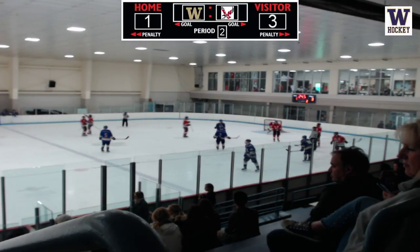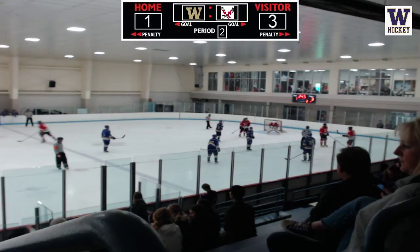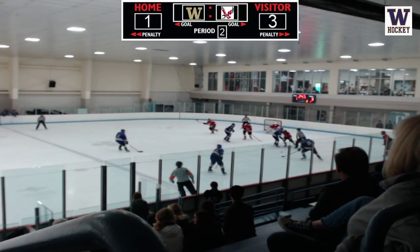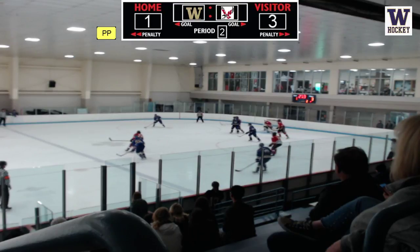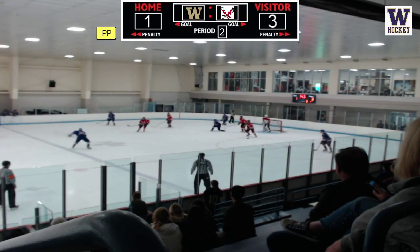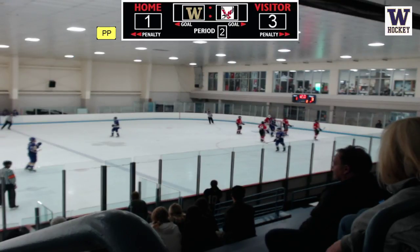Eastern Washington still leads 3-1 with 24 seconds left on the clock, and they will get a power play from this opportunity. Oh, excuse me, the Huskies will get a power play from this opportunity. So 5-on-4 for the Huskies in the last 20 seconds here. Yosuke from the point takes a slap shot off the stick of Kirby into the netting.